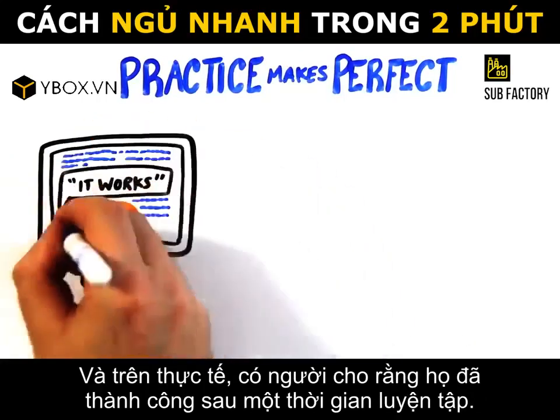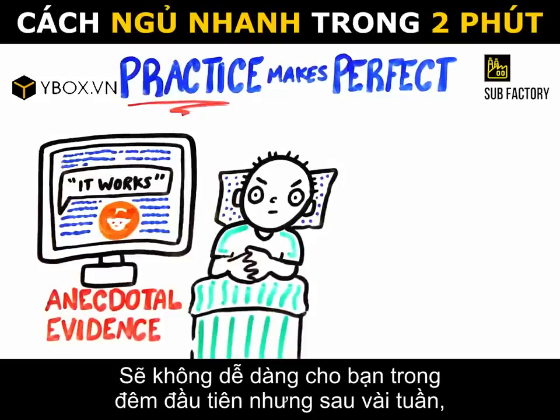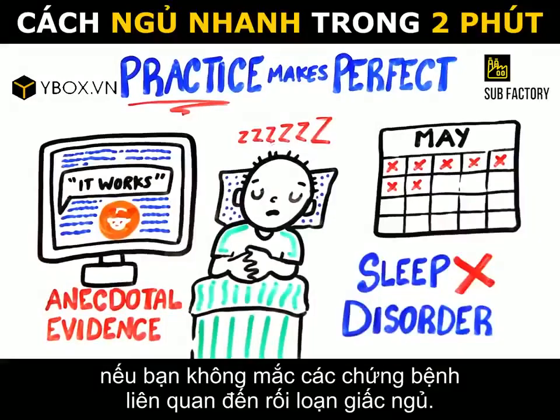And anecdotally, online, people have found it to work after dedicating time to it. But the key, like most things, is to consistently practice each night. It won't be a simple solution on your first night, but weeks in, you'll be much more likely to fall asleep instantly, assuming you don't have a sleep disorder or other condition.